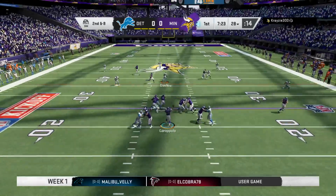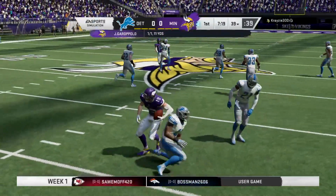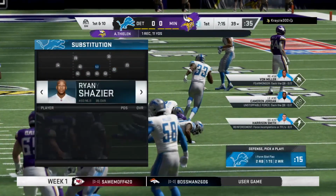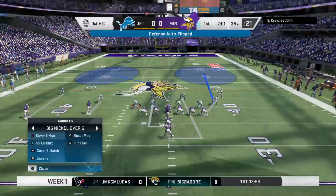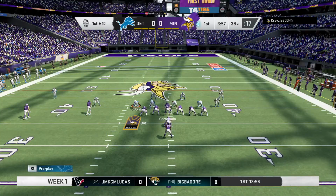Looking to throw, Garoppolo. Open here, Adam Thielen. And he gets this one just shy of the 40, down at the 39. It's a gain of 11 as the Vikings pick up the first. This has to go down as one of the simpler routes in the playbook, but oh so effective. Nice completion there. Keeps the sticks moving. So from the 39 now, they'll come up on a 1st and 10.